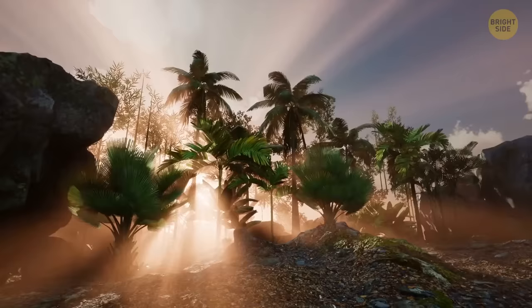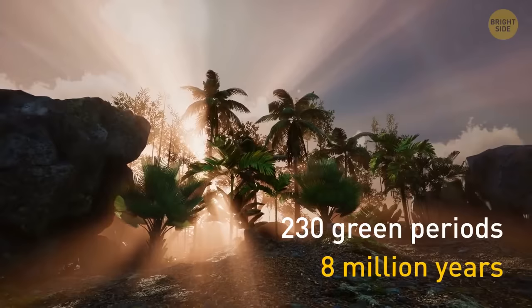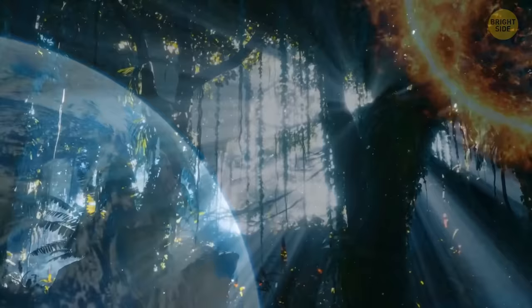Records show that there have been over 230 green periods over the span of 8 million years. Solar radiation is always changing due to natural orbital cycles. That's why Earth will most certainly see another Green Sahara moment. It might be thousands of years from now, but it will happen.